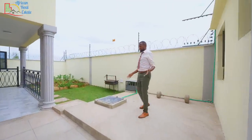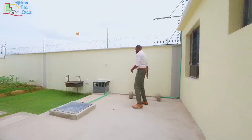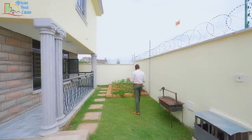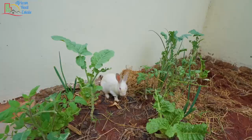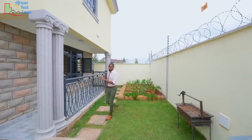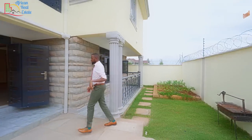The home comes with a traditional gym with traditional weights, and this is where you'll do your barbecue. The kitchen garden comes with some spinach, some kale, and you have some rabbits. The back porch has been done very well, and from here I'll take you back inside.